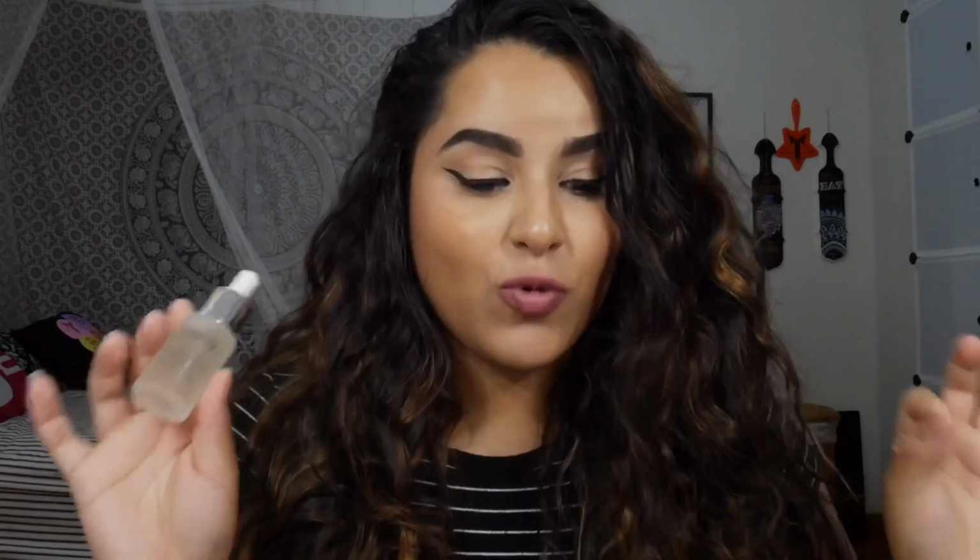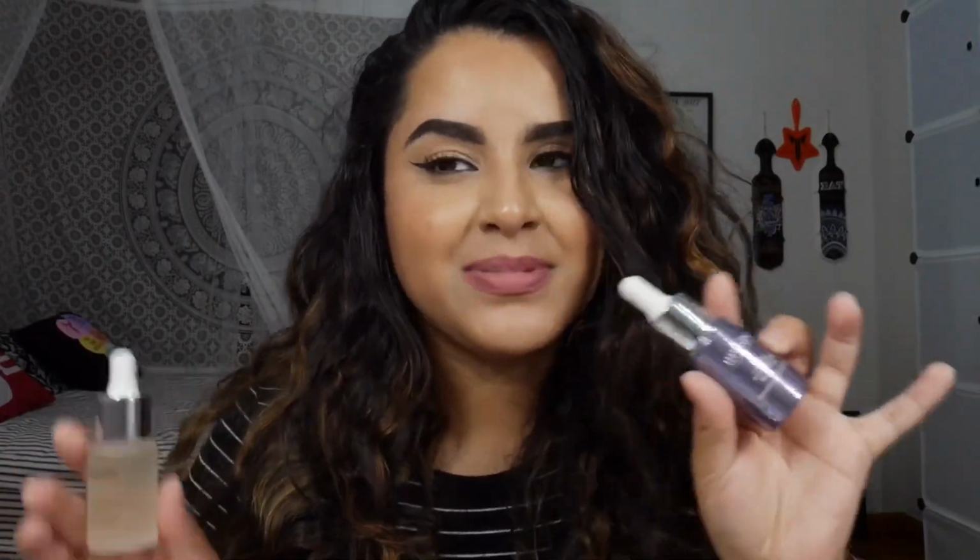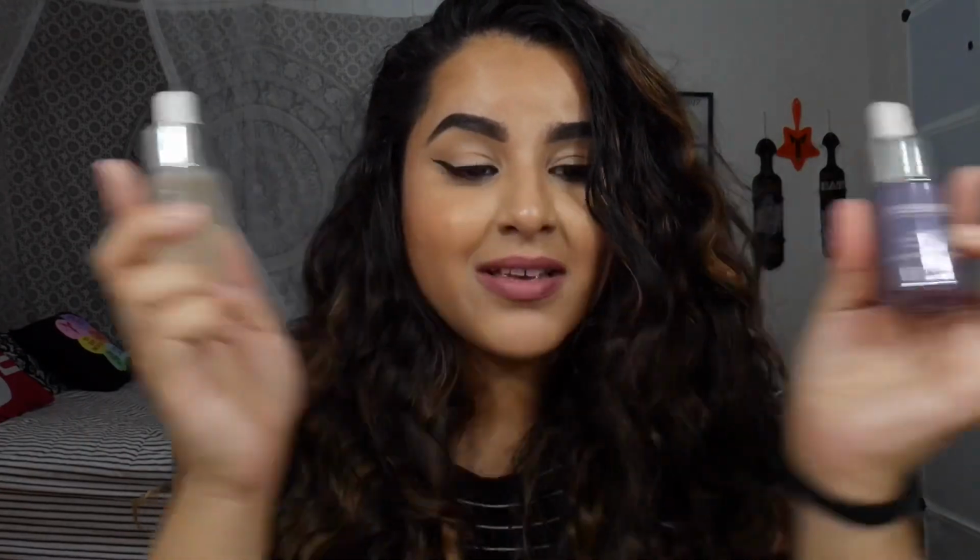This is the 111 Skin Pollution Defense Booster, and it's $135. This brand is super, super expensive. I do have one other serum from them. It is the Cryo ATP Sports Booster, and this actually feels really good on my skin, so I'm super excited to try another thing from their brand and not pay the $135, because this came in Ipsy and this came in Boxycharm, so I'm happy.